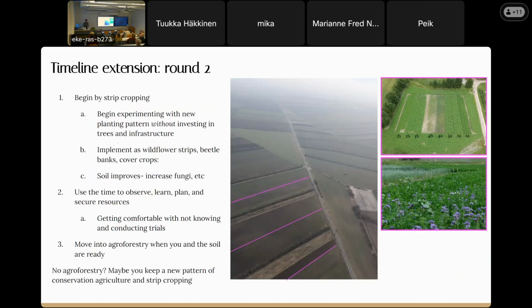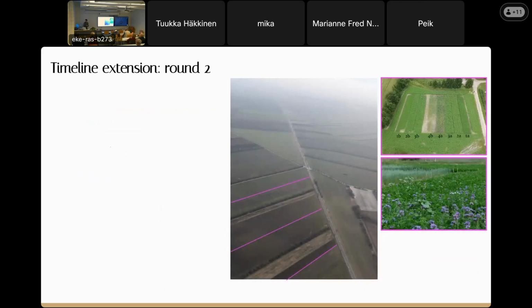I think this is the last one, is it? No, it's not. It's almost the last one. Timeline extension, round 2. This is for Stan, our beekeeper. He's asking, what if I'm afraid? I want trees, but I'm kind of afraid to put them in my field. You don't have to put them in your field immediately. You can extend your timeline backwards. So this photograph here is the Viennese countryside.